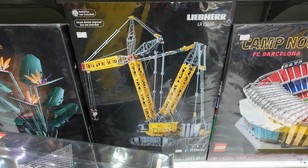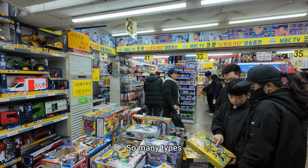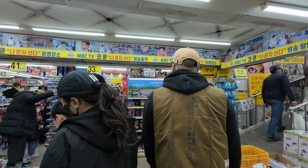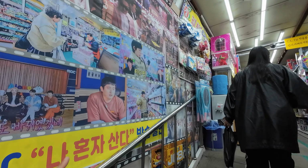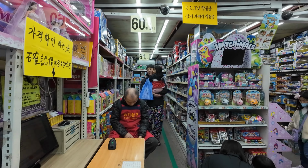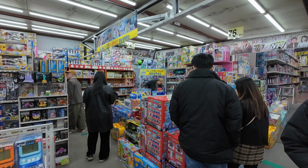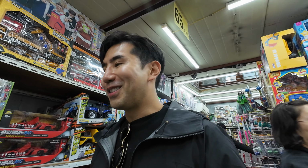This thing is $840. There's a stadium of Barcelona. Wow, there are so many kinds. There's even a second floor. And they were featured on one of the most popular TV shows in Korea. They got so many different types of toys that it's just mind-blowing. I would never want to bring my kid here. Right? If I had a son, he would want to buy everything here. My wallet would be depleted if I brought my kids here.